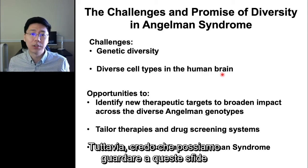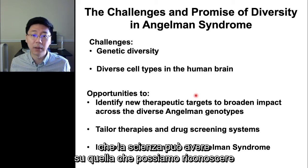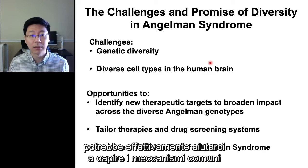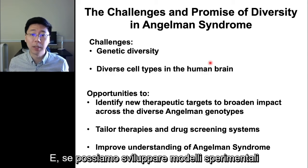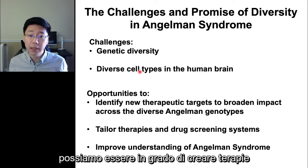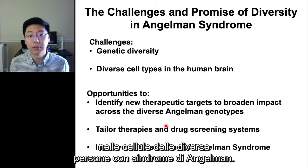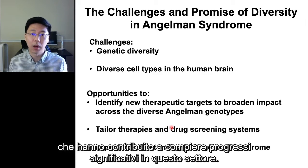However, I believe we can look at these challenges also as an opportunity to try and identify new therapeutic targets and broaden the impact that science can have on what we can recognize as a diverse community of Angelman individuals. Furthermore, understanding different mechanisms could actually help us understand common mechanisms that impact all Angelman individuals. And if we can develop experimental models to address these types of diversity, we may be able to create more tailored and safer therapeutics, both from a mechanistic standpoint, as well as creating drug screening and testing platforms that better mimic what's happening in the cells of different people with Angelman syndrome.